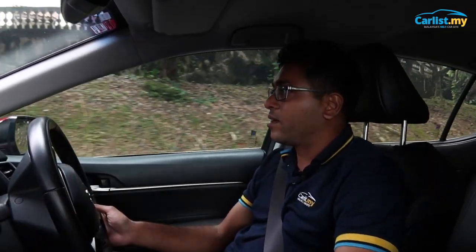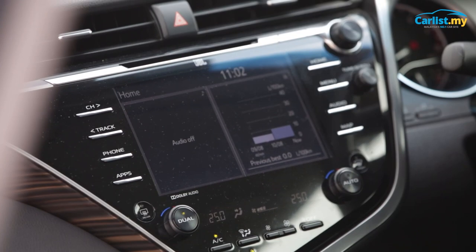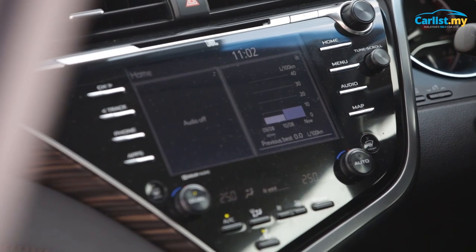If you look at the infotainment system, it looks a bit big, busy. It's an 8-inch screen, so yeah. Reverse camera, everything seems nice and clear. The graphics are easy to understand. It is easy to get used to. I suppose after spending a few hours in the car, it sort of becomes second nature.